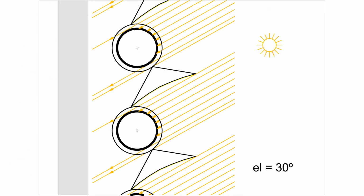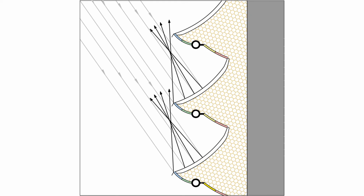During the largest part of the day in summer, the sun is high. When this happens, the concentrator reflects the incident light into the sky. This contributes to reflecting the building, the environment, and the planet.